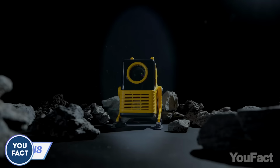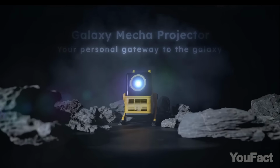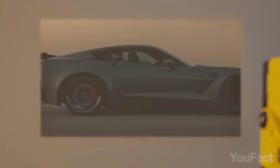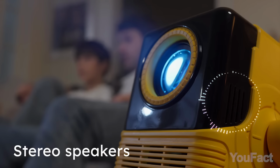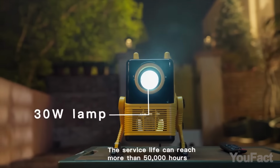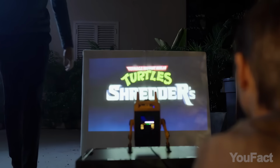Most projectors look the same, plain, boxy, and boring. But ARASO H8 is a whole different vibe. This thing looks like a futuristic robot, making it not just a projector but a cool piece of tech that actually looks good sitting in your room. It's not just about looks though. With native 1080p resolution, it delivers decent quality for the price. The projector is not the brightest out there, but for $150, it does a solid job for casual movie nights.